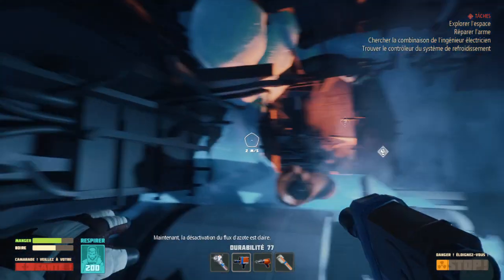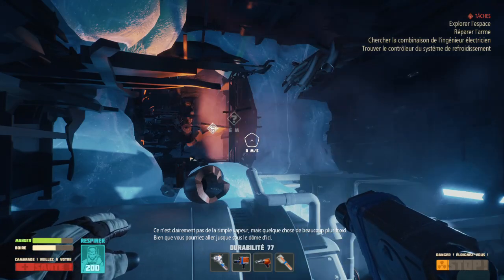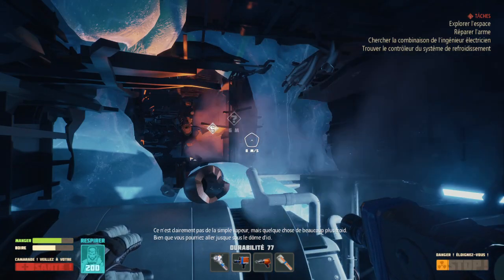Now it's clear how to disable the flow of nitrogen. This is clearly not just simple steam, but something much colder, although you could get under the dome from here.